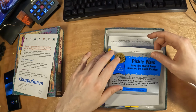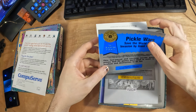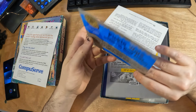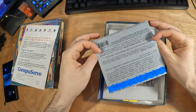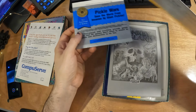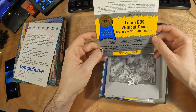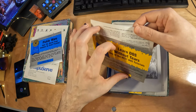What's next? All right, we got some games here. How about Pickle Wars? Save the world from the invasion of giant pickles. Is that a metaphor? What is this? All right, why is this in here? Did someone just put this in here? Learn DOS without tears, one of the best DOS tutorials. I guess you have to order these things or something. See, is this an order form?